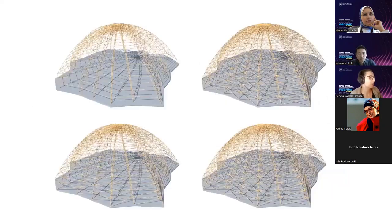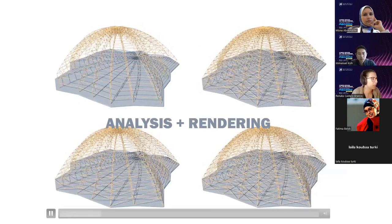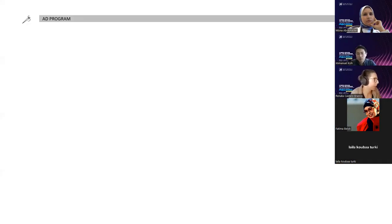The analysis task tested a vertical load of increasing magnitude on our truss, and for each load case, the structure was analyzed on Frame 3D and then rendered in Povray just to see how the shape behaved under load. And for each structural analysis, here's the parallelization scheme.